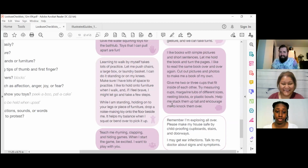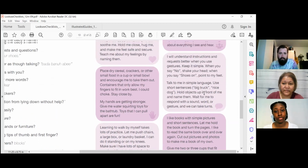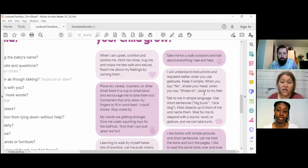So the next one is teach me rhyming, clapping, and hiding games. When I start the game, be excited. I want to play with you. Take me for a walk outdoors and talk about everything I see and hear. I will understand instructions and requests better when you use gestures. Keep it simple. When you say no, shake your head. When you say shoes on, point to my feet.